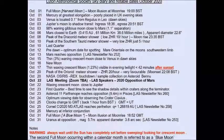The first one occurs on the 8th, which is the Draconids. It's only about 10 per hour, so it's pretty low rate. And it's troubled by the moon, actually, because the moon interferes. But if you see those Draconids before the moon rise at about 23:35 BST, you should see something, hopefully. Southern Taurids, even lower, really inconspicuous meteor shower on the 10th. If you want to look for Mare Orientale on the moon's southwestern limb, the best time to look for it is around about the 12th of October.